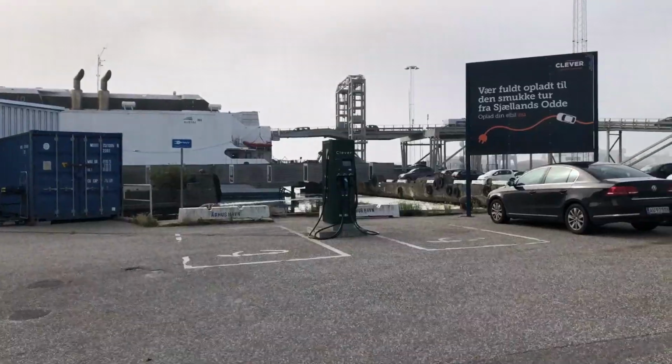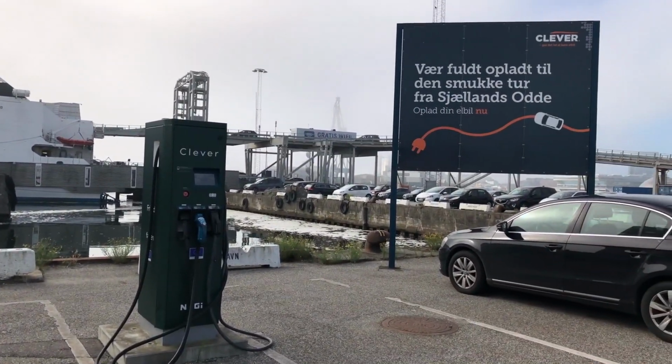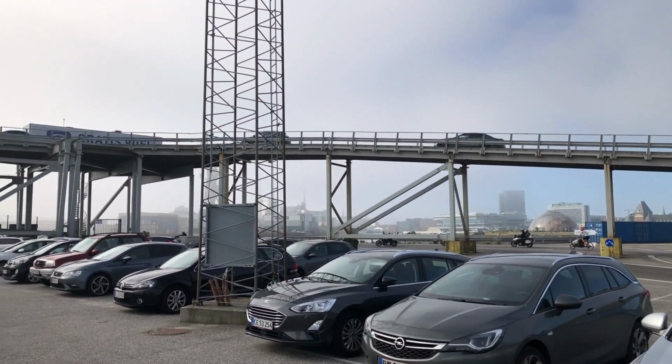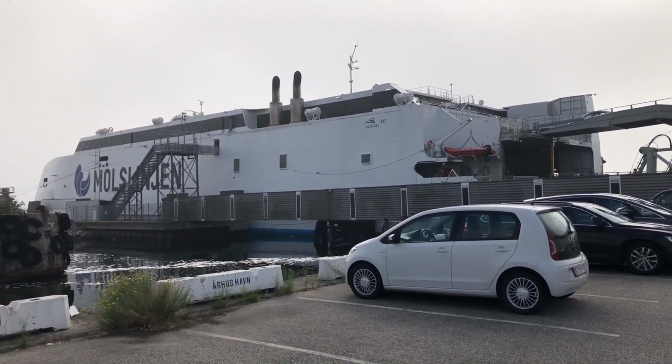And yeah, look, more electric car stuff. So there were clever branded electric car chargers here. One rapid charger, I presume, can only charge one car at once, so not great, but I guess a good last resort if you're charging up before getting on the ferry, or you need to charge as soon as you get off the ferry. At least there's a facility there, although it's subscription based, I think.